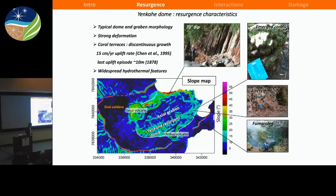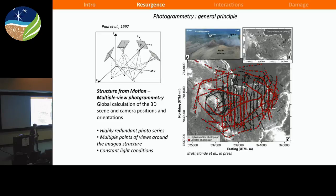So we didn't have much to study the structure of this dome apart from the SRTM-DEM, which is not very convenient. So what we decided to do is photogrammetry. We were lucky enough to collaborate with two pilots from Air France that flew this very little aircraft all over our zone. And we also collected on the field some ground control points as much as we could. And we selected all these pictures, approximately 1,000 pictures in red here. And then we did photogrammetry with the technique that is now widely used, which is called structure from motion.